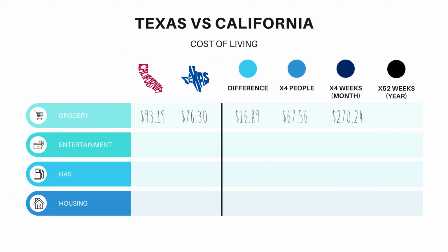Now, if you multiply that by the year, oh my goodness, so we're going back to the 4 people. For 52 weeks, we're looking at a $3,513.12 difference. If you shop at Albertsons, it would be much cheaper to live in Texas than in California. However, there's a catch. I did the same exact thing on Walmart.com.